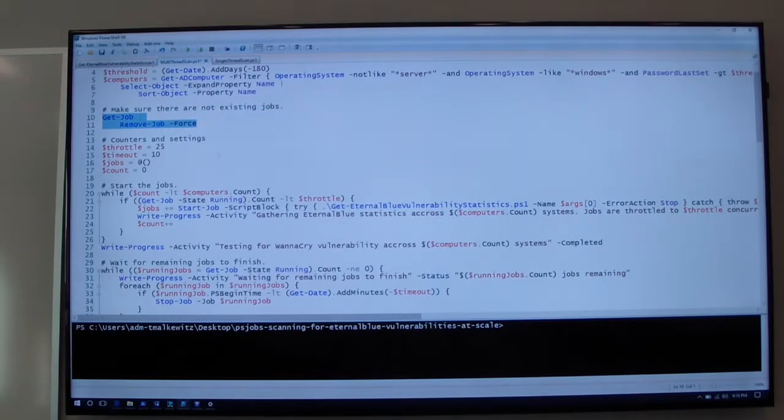So you don't have to worry about, well, the first thing I want to do is make sure there aren't any existing jobs, because I want to know how many are running and what they are. I want to be looking at them. So the very first thing I do is Get-Job, Remove-Job, in case I'm already running something. Whatever, the counts matter.